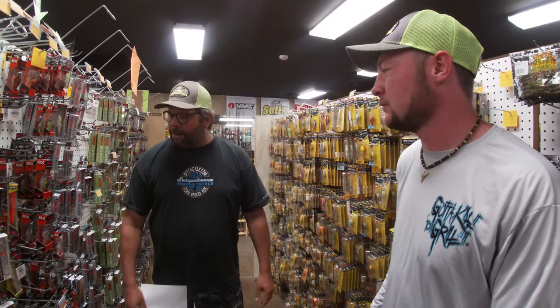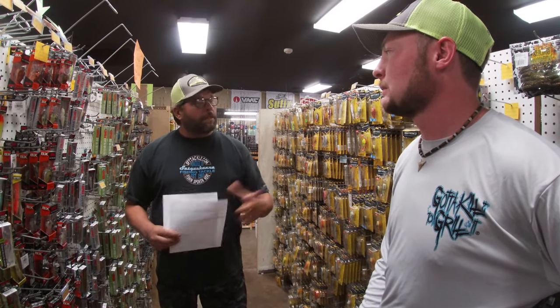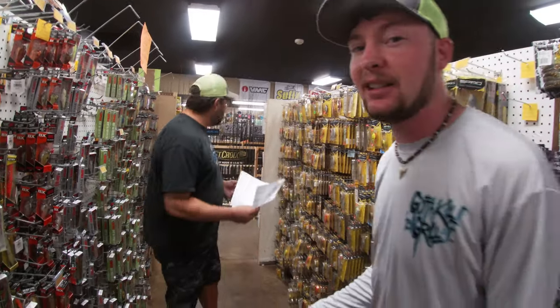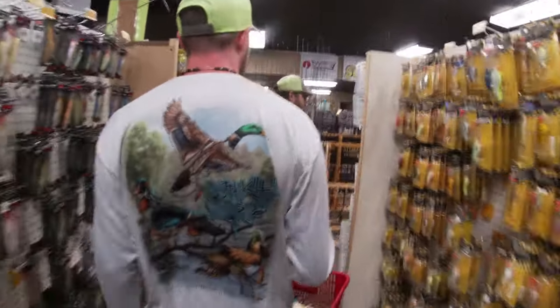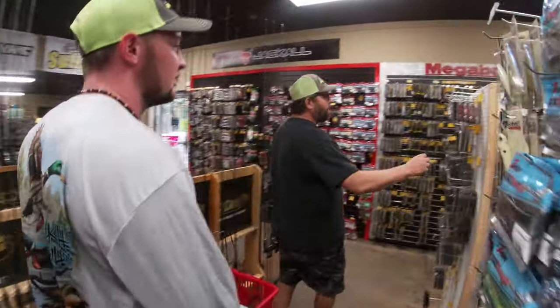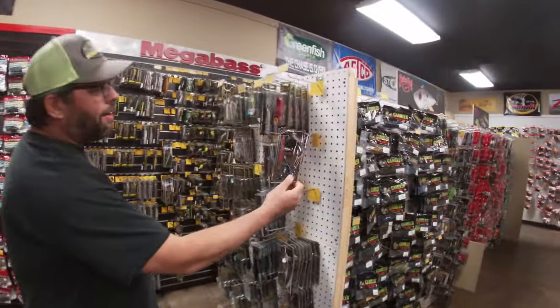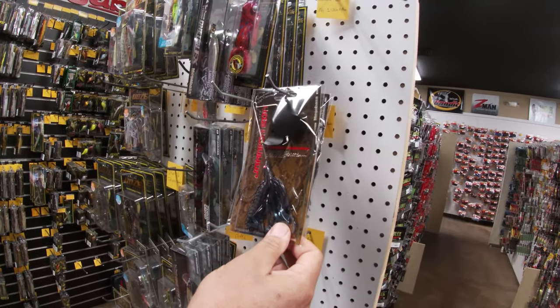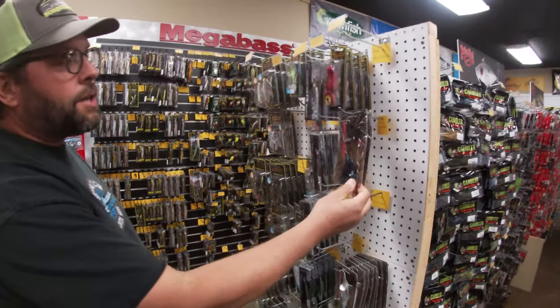We're getting stuff in right now, the 2021 stuff starting to roll in, and if you want to see a couple things, I can show you stuff that's brand new. Yeah, let's see it. Right over here, kind of the new Mega Bass. I know everybody's a Mega Bass junkie. We've been looking forward to this one. They've been working on it for several years.